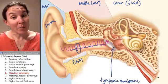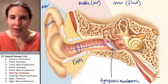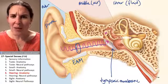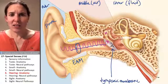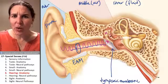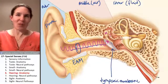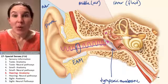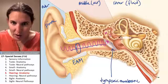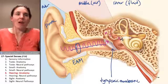If we wiggle the tympanic membrane and we throw a bone like the malleus into the mix, once we wiggle the tympanic membrane, what's going to happen to the malleus that's touching it? It's going to wiggle too. And if the malleus is touching the incus, what's going to happen to the incus when the malleus starts wiggling? It's going to start wiggling too. And the incus is now touching who? My friend Stapes. What's Stapes going to do? We got the wiggles going on.